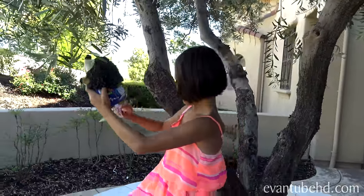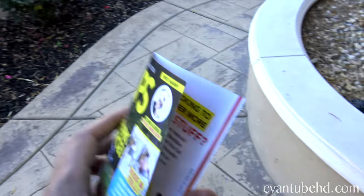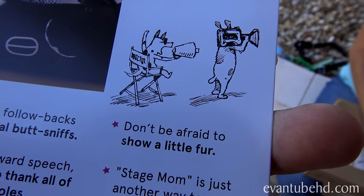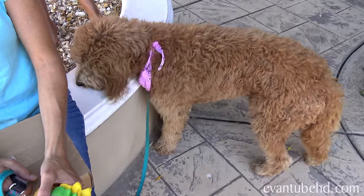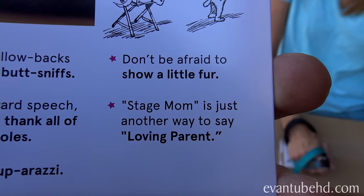Jill likes the surfing hedgehog. My favorite is the fish taco, thank you. My favorite's this magazine. Evan likes the magazine. He's going to hang it up in his room. Don't be afraid to show a little fur. Chloe's showing fur. She's pretty naked, other than that little bandana. And finally, stage mom is just another way to say loving parent.